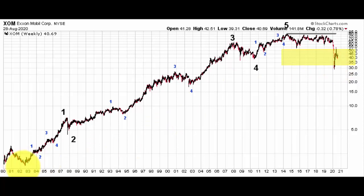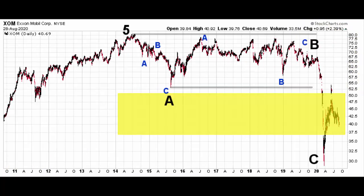So that's pretty fortuitous and a nice move. So off that low, it's bounced, and let's see the significance of that move by zooming in a little bit more. So first, here's that 3-wave move off of the 2014 high. You can see it's taken a very nice 3-wave form.